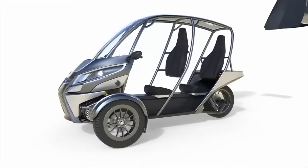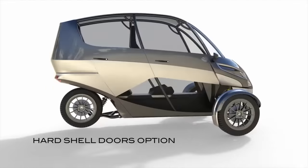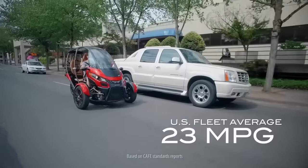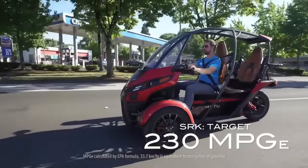For the first time, extraordinary fun and daily utility have been combined in a single ultra-efficient vehicle. We've created a whole new category, the fun utility vehicle. So in response to the bloated and overcompensating SUV, we say, fun utility. The SRK is 10 times more efficient.